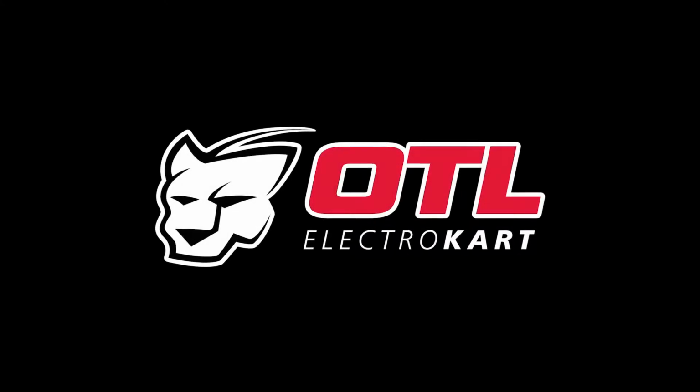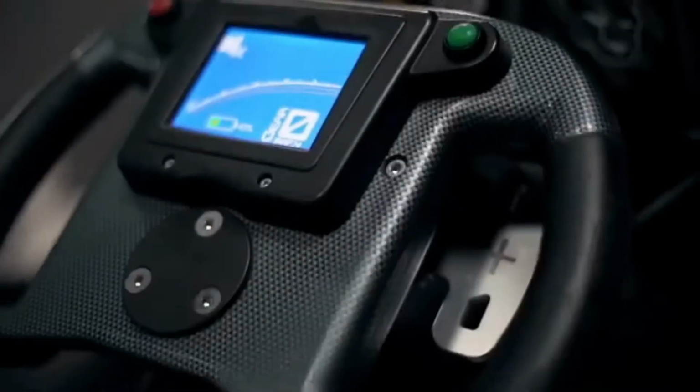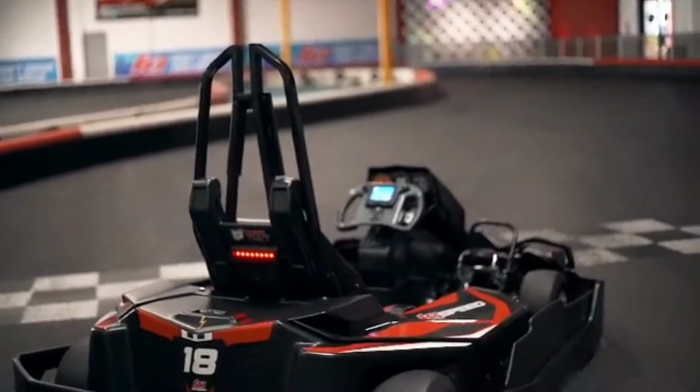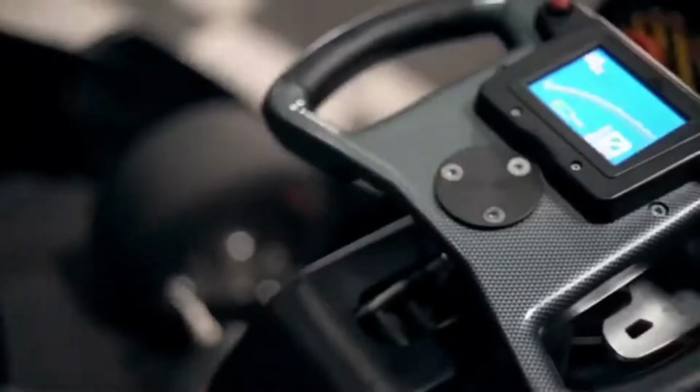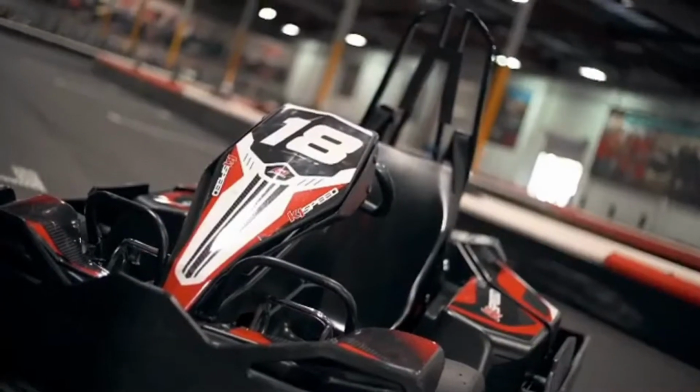Now let's take a look at what you'll be driving. K1 Speed uses OTO Storm karts. These are electric powered karts capable of speeds up to 45 miles an hour. With their 20 horsepower motors, you have instant power out of the corners. These karts have 4 regulated speeds, from 1 being the slowest to 4 being the fastest. These karts come with racing slicks, so you have all the grip you need to attack the corners.